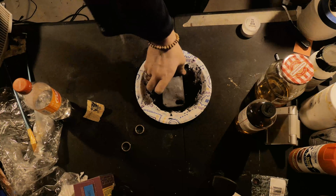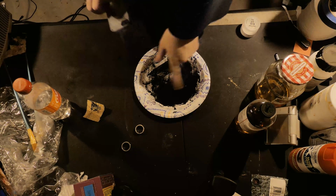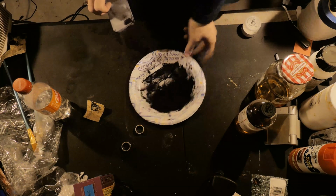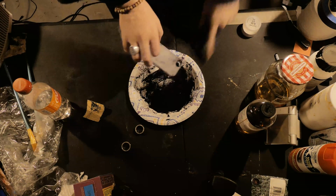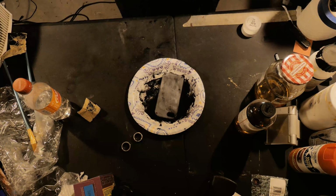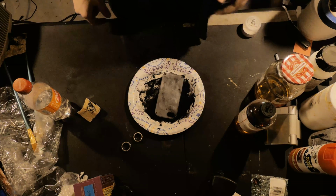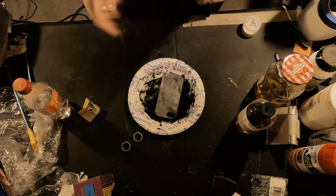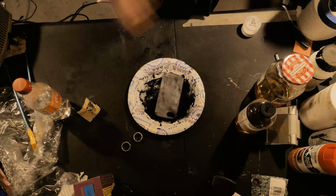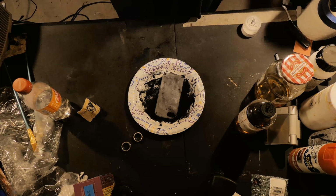The thing that made it really black, it wasn't sticking. So where it's supposed to be extremely dark like this, it actually looked more like this. So obviously I wasn't applying the medium properly. I need to have some sort of binder so that things stick better. Luckily I have an electric sander.